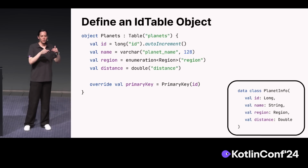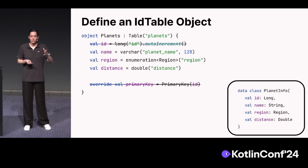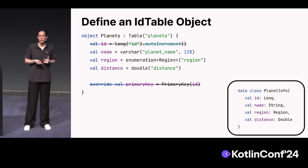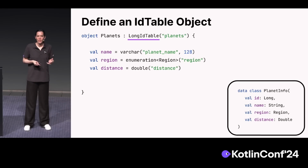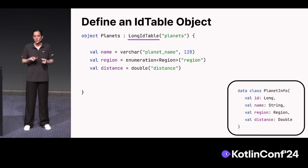So this is our original planets table. We're going to refactor it to work with DAO. We no longer need to define a long column that auto-increments or primary key ourselves, because we're going to extend a long ID table, which is just a subclass of the base table class that does that for us. And then no other changes are required.